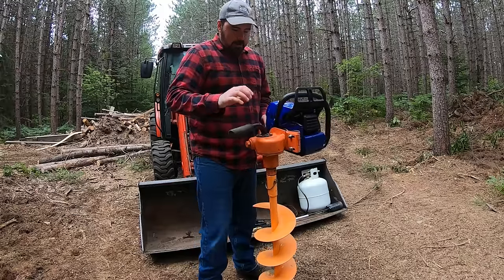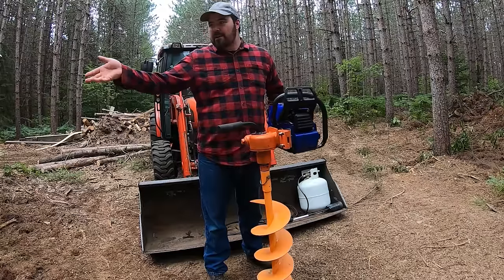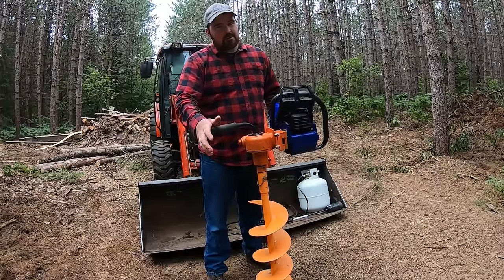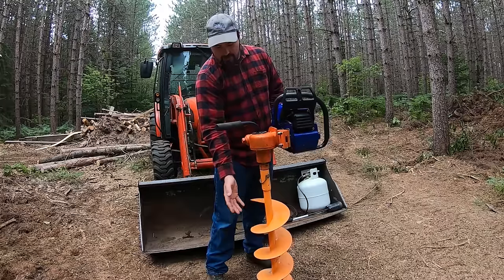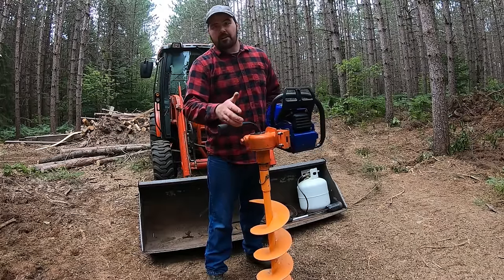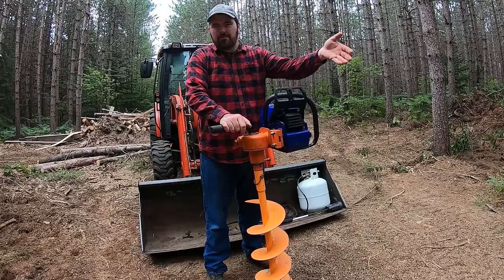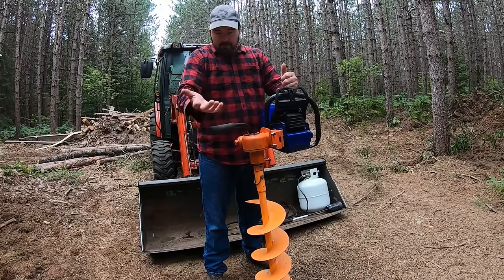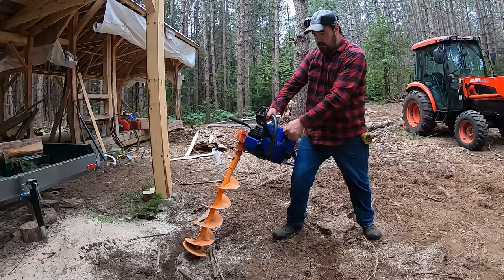Many people will ask me, well, what happens when you hit like a root or something or a rock? Aren't you gonna go flying? Well, it would seem that way, but the clutch on the chainsaw will slip in the event that this auger gets bound up. Just like if you're cutting wood and for whatever reason the chain gets bound up in a piece of wood, the clutch slips. That's the same principle here. So we'll fire this up, we'll put some holes in.